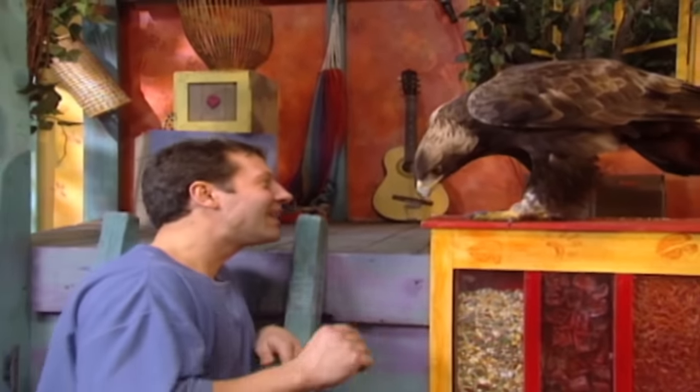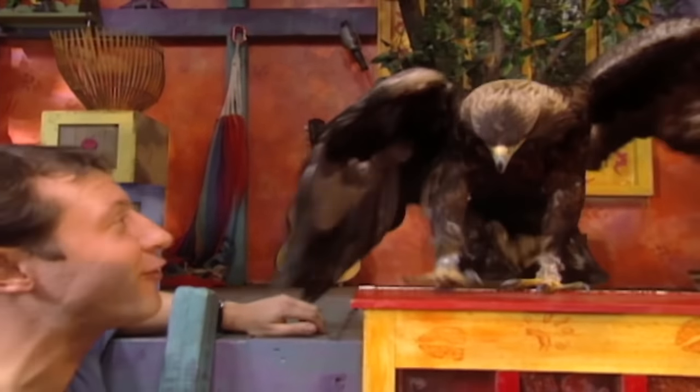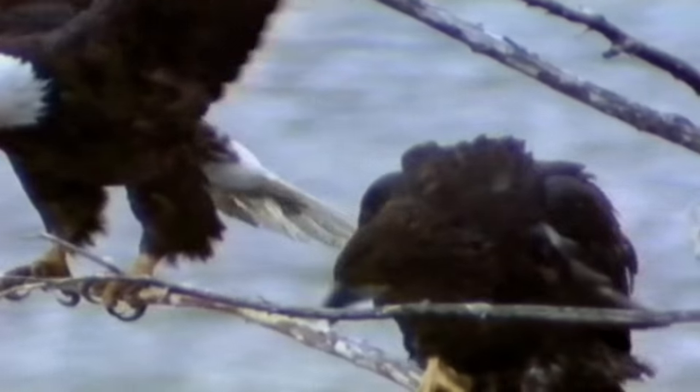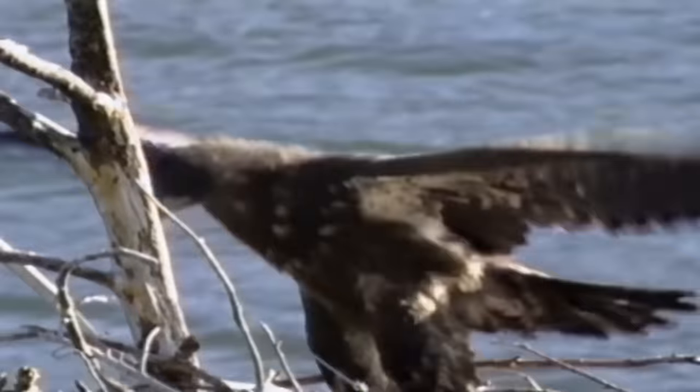Whoa. Check out these chest muscles. These are the muscles that help them fly. But eagles don't fly right away. You see, young eagles have to do a lot of practicing before they're airborne. This young eagle is flapping away, testing his wings, but he's not quite ready to take off yet. It's a big step off that branch, and an eagle has to know what he's doing.